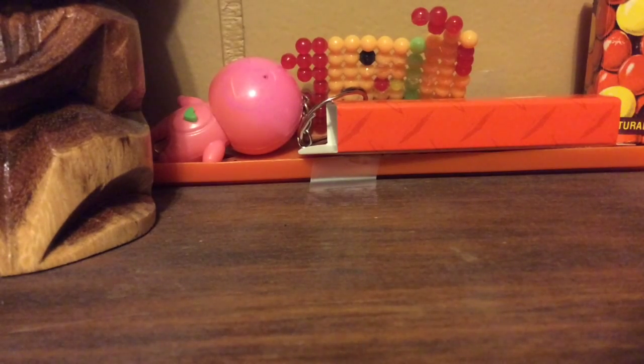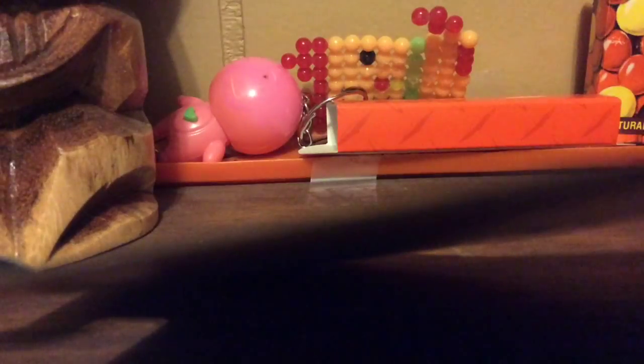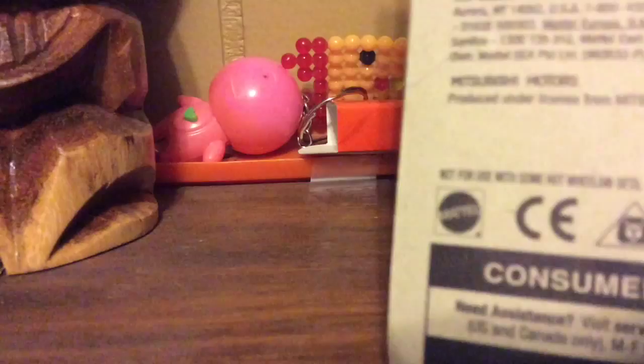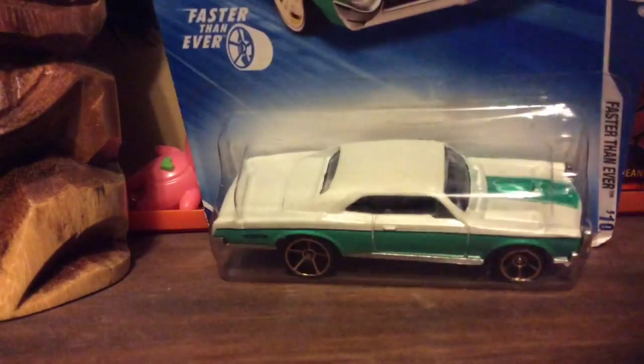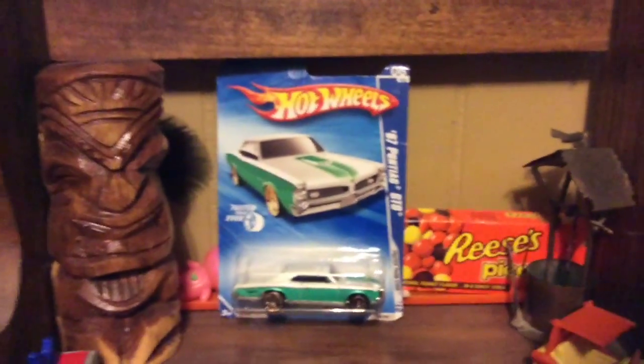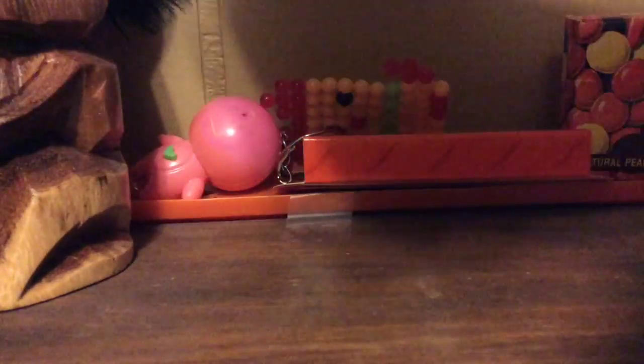The car we got, and yes, it's really overpriced. Now we got carded cars. So we got this Mitsubishi Double Shots, 2009 Track Stars, it's still in the package. I got it from Goodwill. Wait a sec. There. I also got this one in the package. '67 Pontiac GTO with Fast and Ever tires. Same year, 2009. Not really much to go into detail.